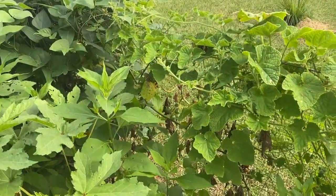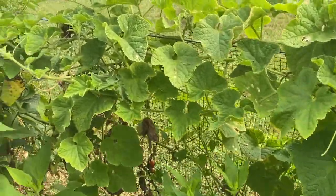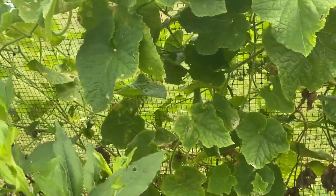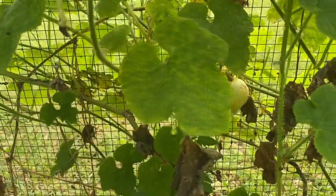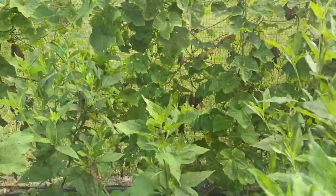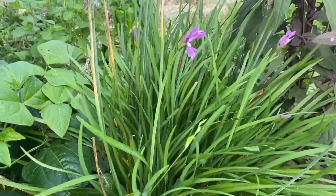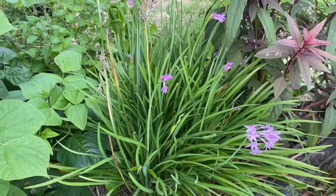Also using the edges and the verges as per the permaculture guides and principles, we have a Boothby's blonde cucumber growing on our fence. Now we've picked most of the cucumbers off this one, although there is one down low here which has got a little bit of a start on it there. You can see the society garlic is in bloom here. This is beautiful. It's a very, very nice, smooth garlic flavour when you put it in dishes. And the flowers are just gorgeous on it.